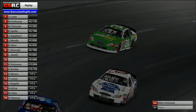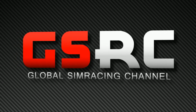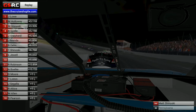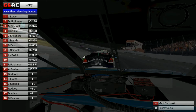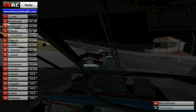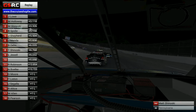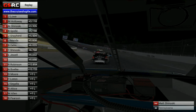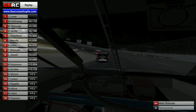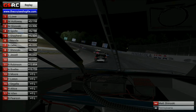That was second place finisher Mike Holloway coming from eighth, and Matt Chnosky went from 18th to third. Jeff has caught up with him down on pit lane. Hey Matt, nice finish coming from 18th to third. How did the car feel there at the end, having to work through all that traffic? Well, I must have had better tires than everyone at the end because I felt like Superman coming up through the field. That was my first time running on that tire model, so I guess I just got lucky there. Yeah, that tire model is fun.